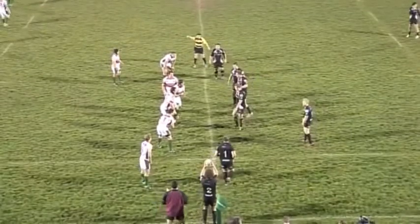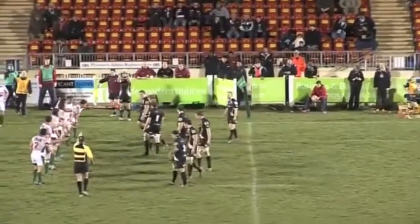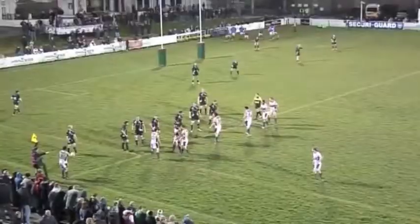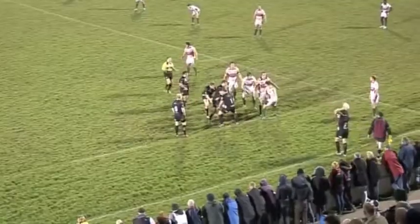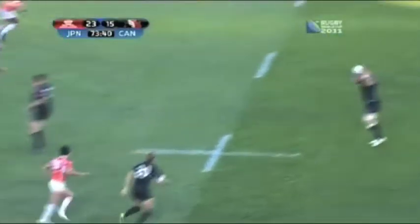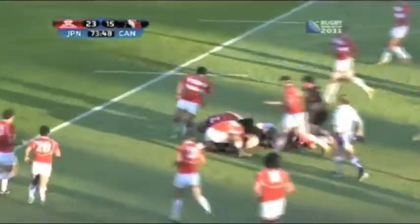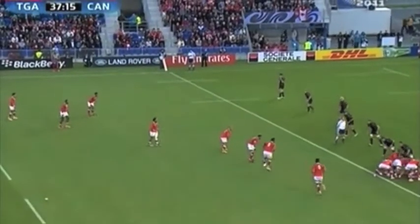Dean, and 2 meters away, two away. It's inside. Over the 15. Get back! Play on. Roll out! So Tonga get a chance to get points on the board before halftime here in Whangarei.